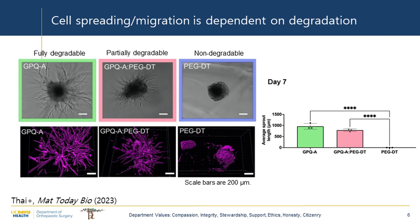Confocal microscopy gives us an idea of what these lumens look like, what these sprouts look like as they extend to the environment. And when we quantify these lumens, not surprisingly, we see greater extension into the hydrogel as a function of the speed of degradation. What I'm not showing you here today is we also saw remarkable increases in trophic factor production as a function of degradability. So I encourage you to look at our paper where we looked at a proteomic analysis and we see significant increases not only in the complexity of the angiogenic secretome secreted by these cells, but also the concentration of these potent molecules like VEGF.